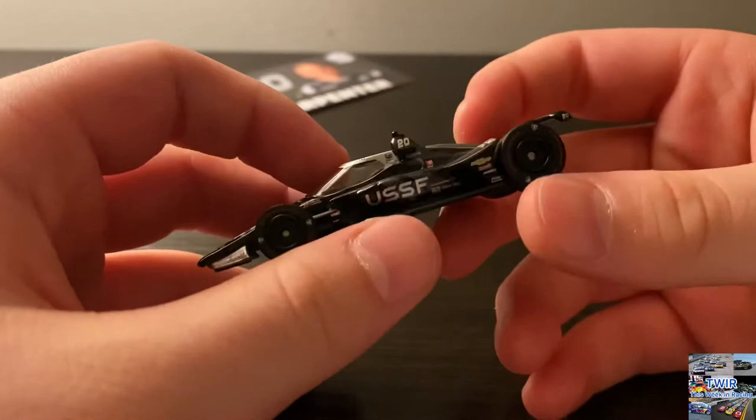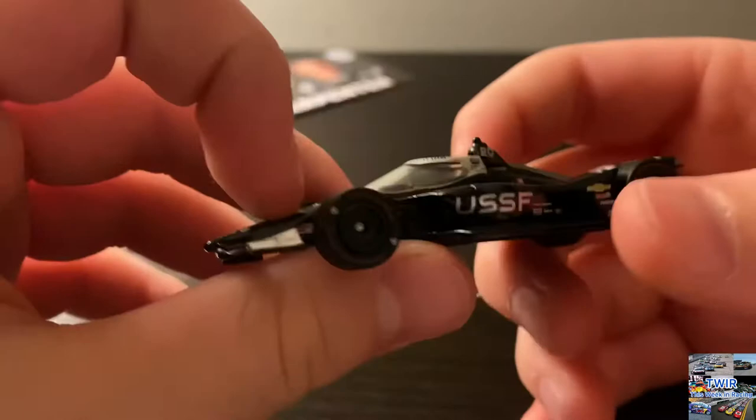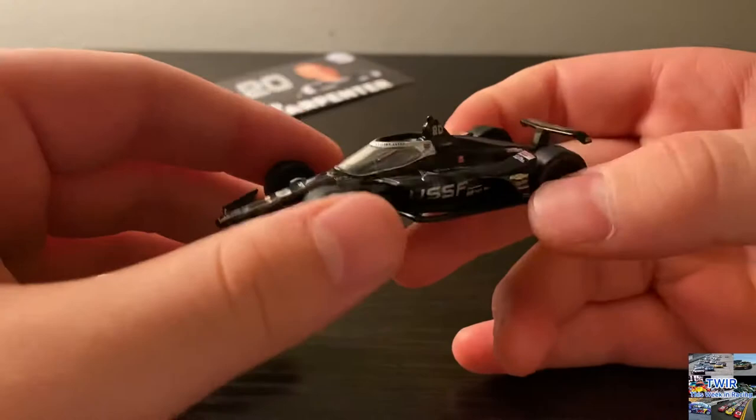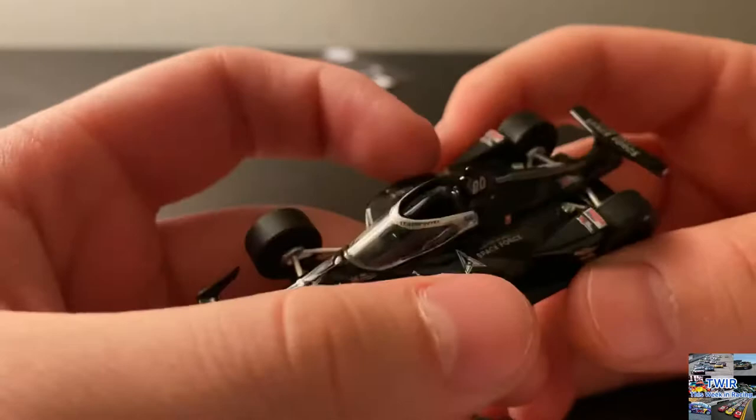Inside, it says Ed Carpenter underneath the aero screen. On the aero screen, it says, what does it say? Semper Supra. That's like the motto of the Space Force. Got NTT IndyCar Series, PPG, and then Chevrolet just barely hanging on there.